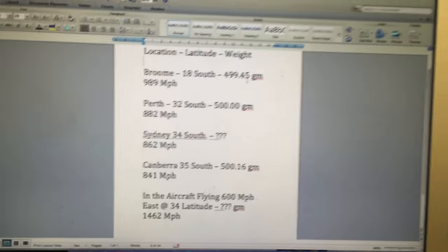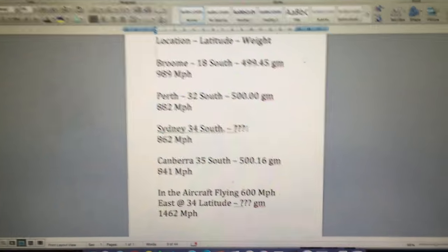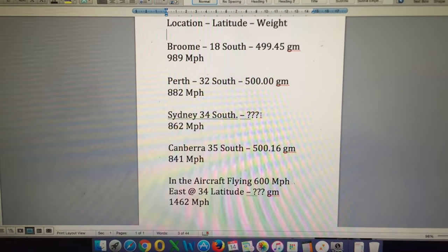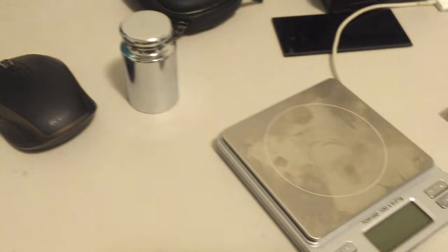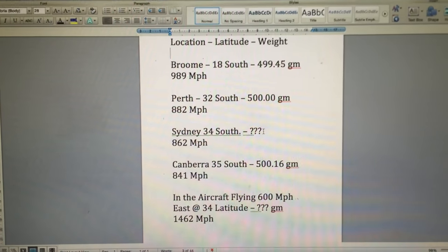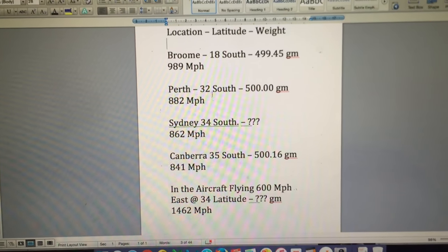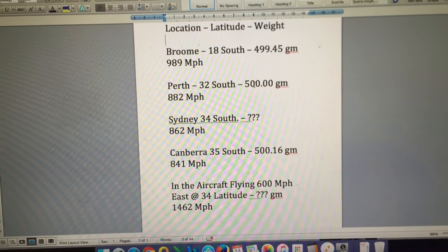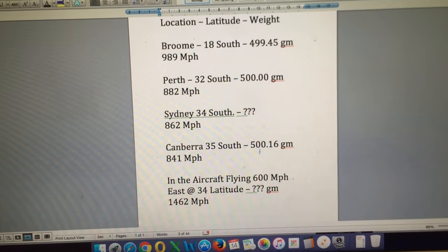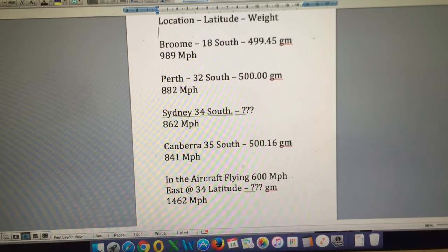The fact that this weight, which is a 500 gram known weight calibrated for Perth, will indicate a lower weight flying in an aircraft. Now let's also have a look at Sydney, because when I landed in Sydney, the first thing I did was just test the calibration of the scales again. Now in theory, because Sydney is north of Canberra, but south of Perth, the value that we should read is something between 500 grams and 500.16 grams.